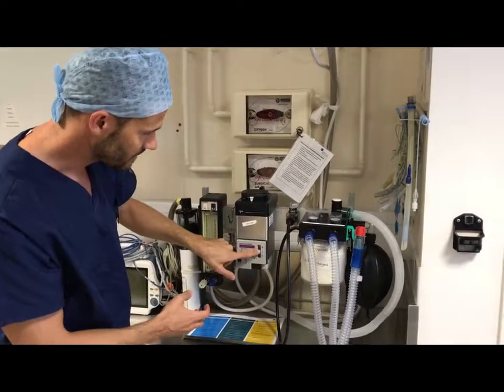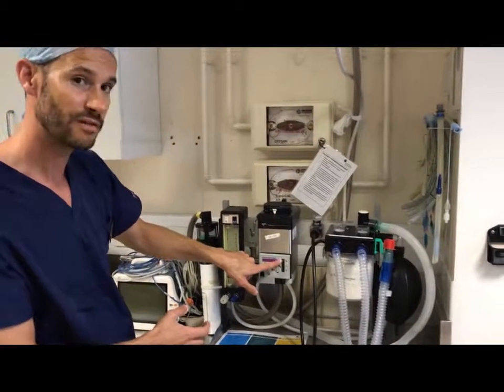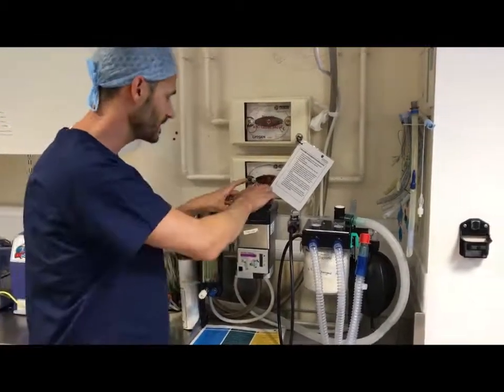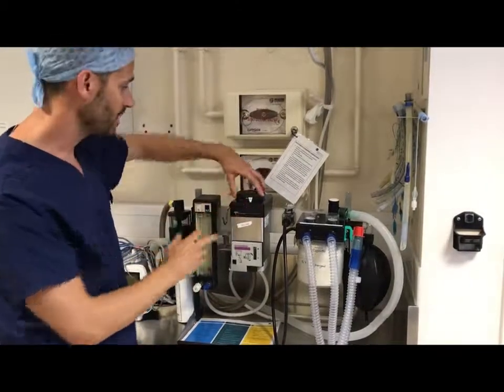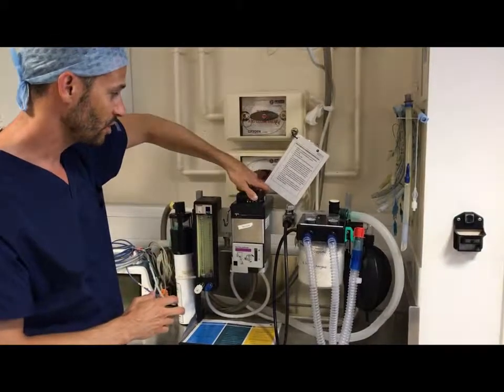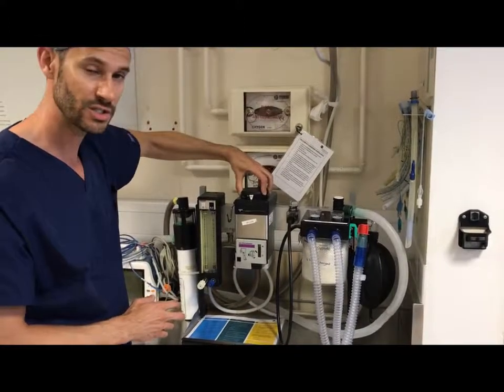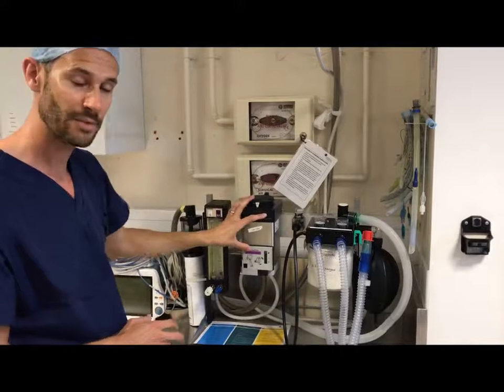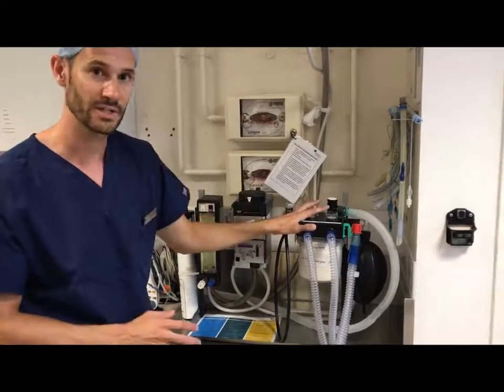Just looking at the levels, the vaporizer is full, but it's not too full. It's really important not to overfill vaporizers. And, okay, my oxygen isn't running, so there's nothing coming out of the vaporizer. I'm going to check that it does switch on and the dial moves all the way through the excursion it's supposed to move through. Okay, so I'm happy with my vaporizer, I'm happy with my oxygen. Let's move on to the breathing system.